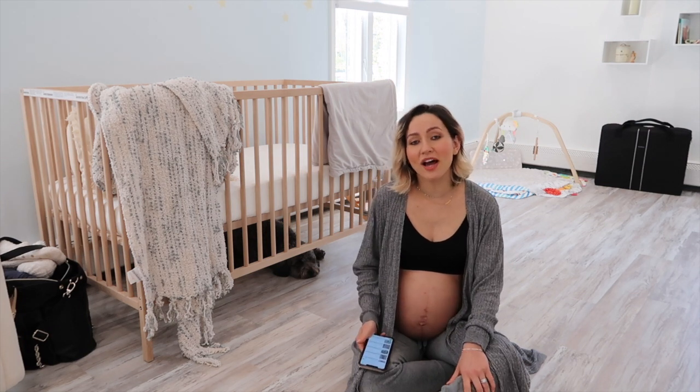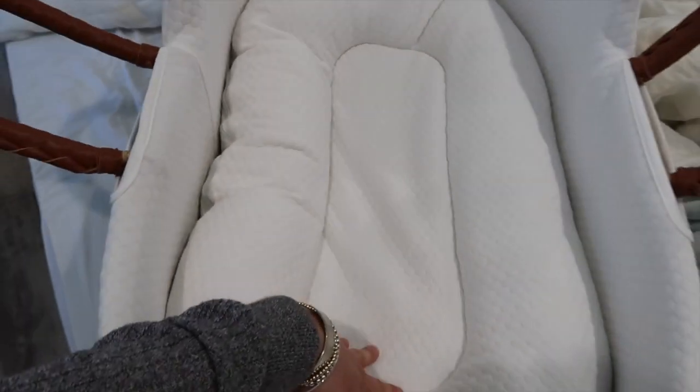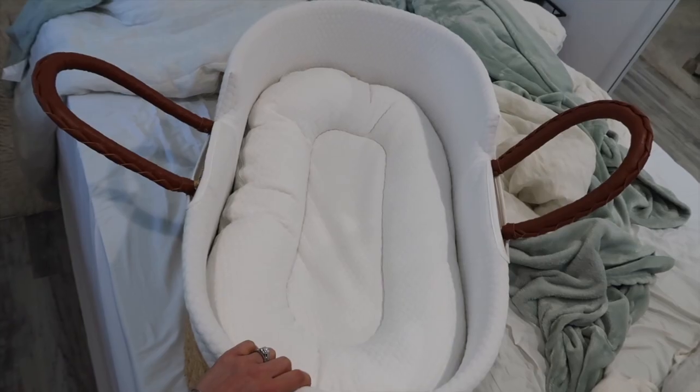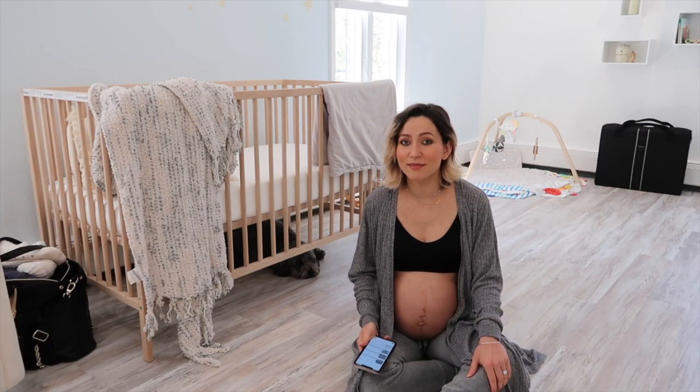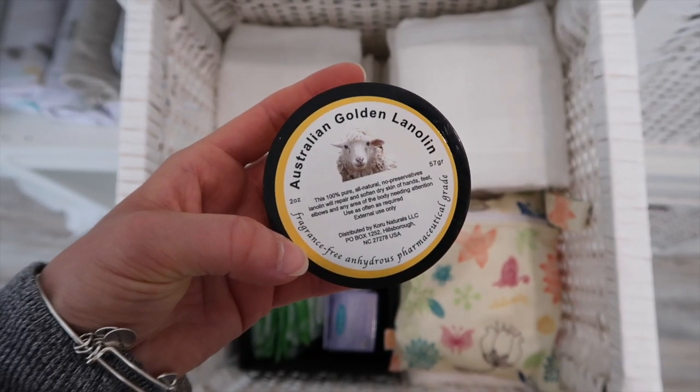Then I got the Moses Pod from Design Dua. This is just like a Dockatot or Snuggle Me Organic, so it's kind of your preference. I just decided to choose this one because I got the bassinet from them as well, and I just know it's going to fit perfectly. I also got some lanolin, which is great for really chapped skin, so for your nipples.